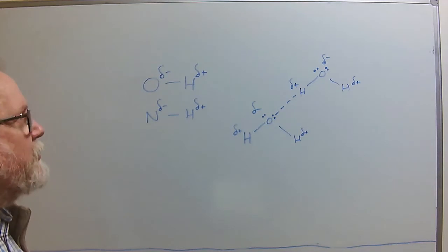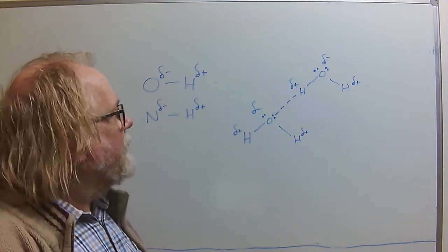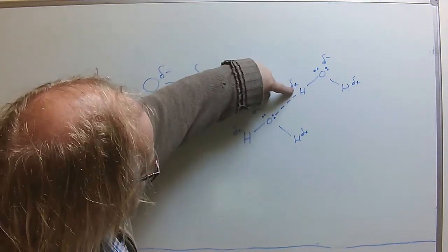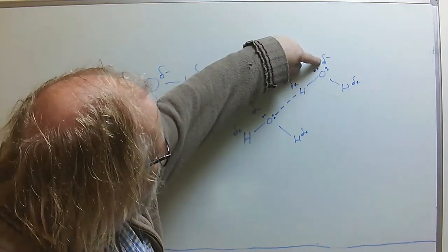The other thing about hydrogen bonds is that they're very directional, because if you think about this delta negative oxygen, it's going to be attracted to this delta positive hydrogen, but it's going to be repelled by the delta negative oxygen.